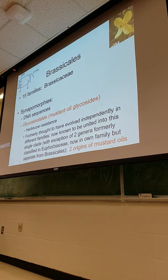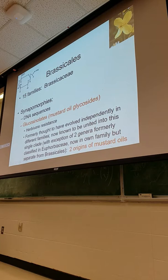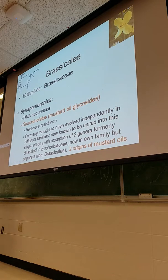This mustard oil was originally thought to have evolved independently in a number of different families, but of course molecular data brought all those families more or less together, minus these two genera of euphorbs. So they have found that there are two independent origins of glucosinolates in Brassicales, but also in these two weird euphorbs. Any questions?